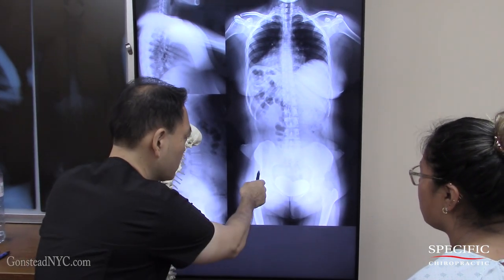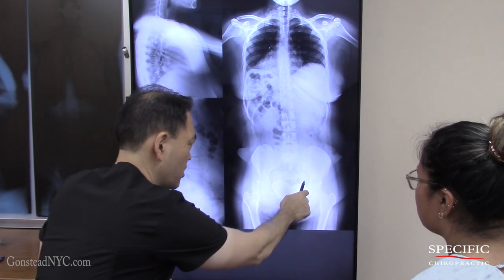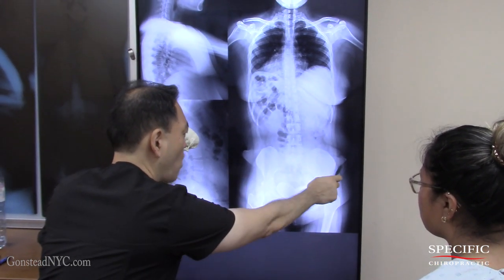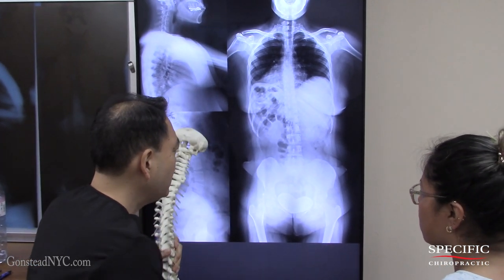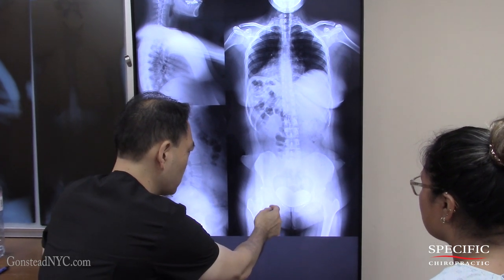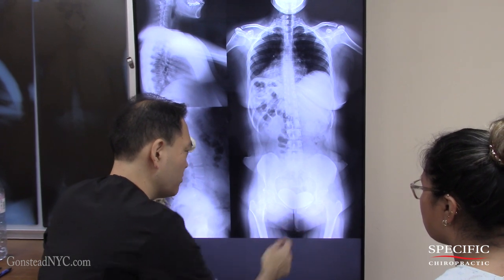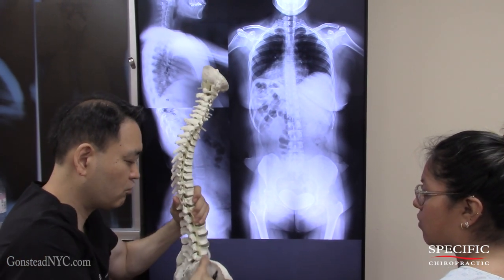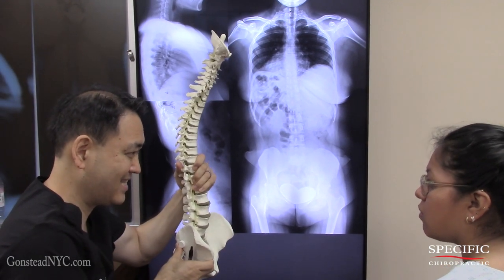In addition, I'm looking at this width over here. It's narrow here, wider here. Narrow here, wider here. So everything's confirming that it's rotating this way. In addition, I look at the obturator shadows over here. The height is pretty much the same. So that tells me we don't have too much tilting forward or backwards. It's just predominantly rotating this way.